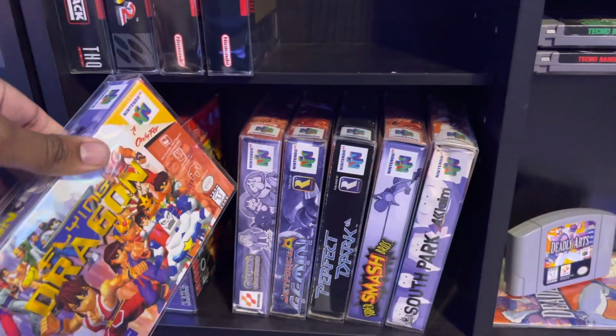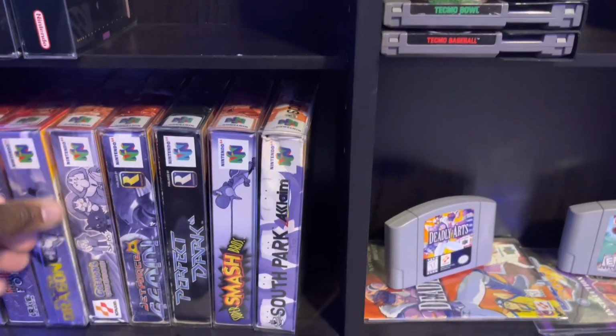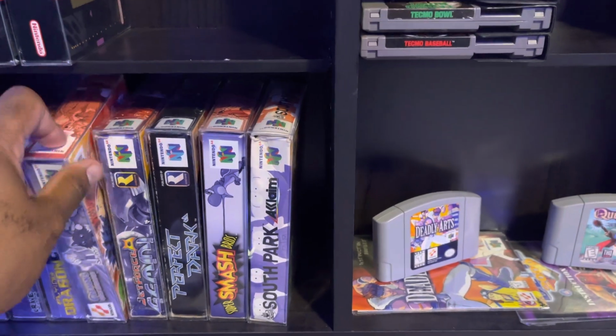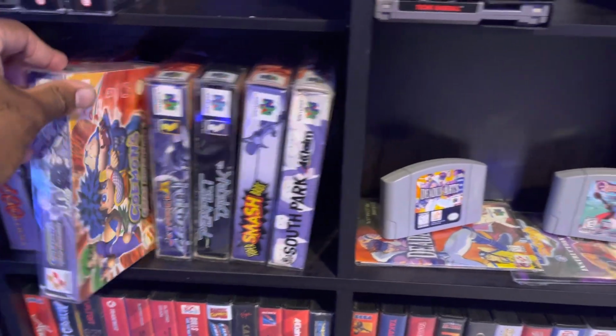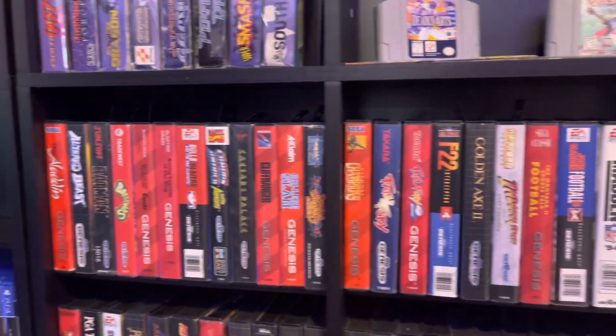Flying Dragon, my sister and I used to play this a lot growing up. It was one of our favorites. And then Goemon's Great Adventure. Also another classic. Then moving down, my Sega Genesis games.